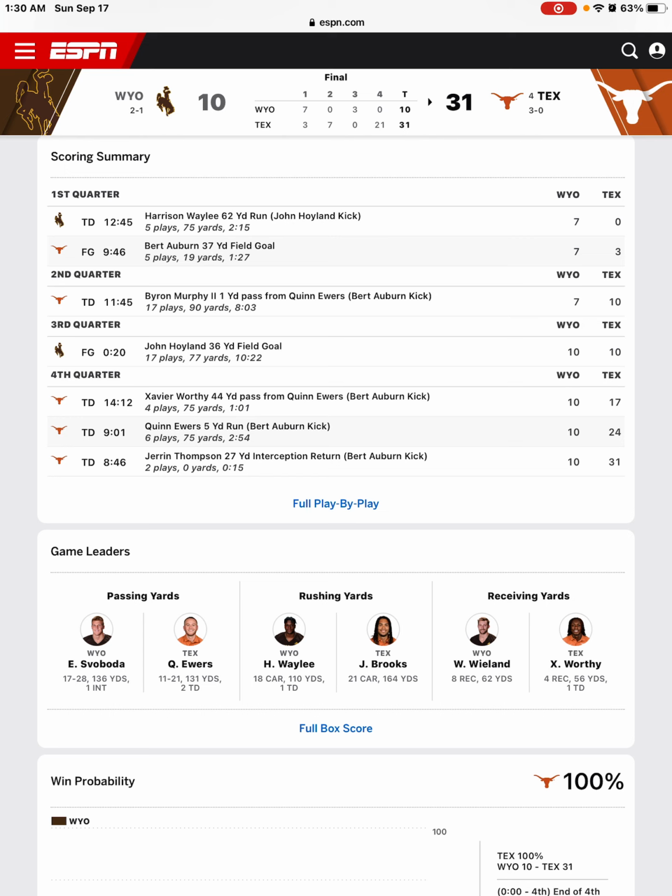But then Texas scored 3 touchdowns in the fourth quarter: an Xavier Worthy 44-yard touchdown reception, a Quinn Ewers 5-yard touchdown run, and a 27-yard pick six by Jarion Thompson. 3 touchdowns for Texas to explode this win to a 20-point win for the Texas Longhorns. Let's go over the game.